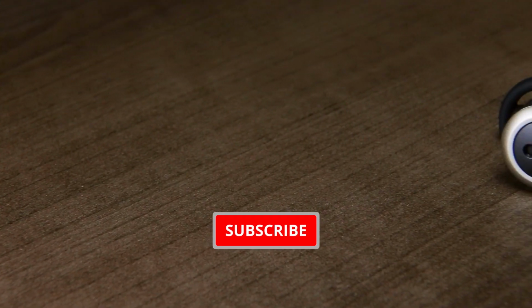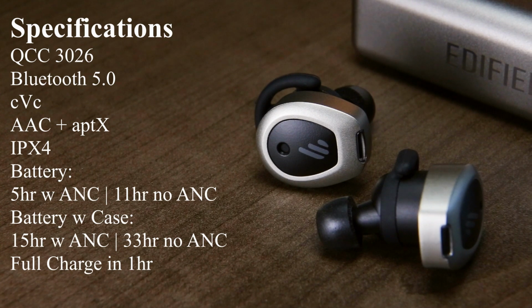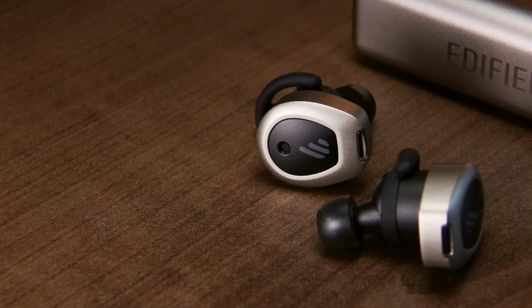In terms of specifications, the Edifier TWS NB uses Qualcomm's 3026 chip, offering Bluetooth 5.0, CVC technology, as well as AAC and aptX codecs. They're also IPX4 rated, offering splash resistance but not full waterproofing. And they have exceptional battery life, with 5 hours of playback when ANC or ambient modes are active, or up to 11 hours if you're listening without these environmental features. Adding in the case, you get a total of 15 or 33 hours respectively, and the earbuds should fully charge within an hour, all of which match my real-world experience.